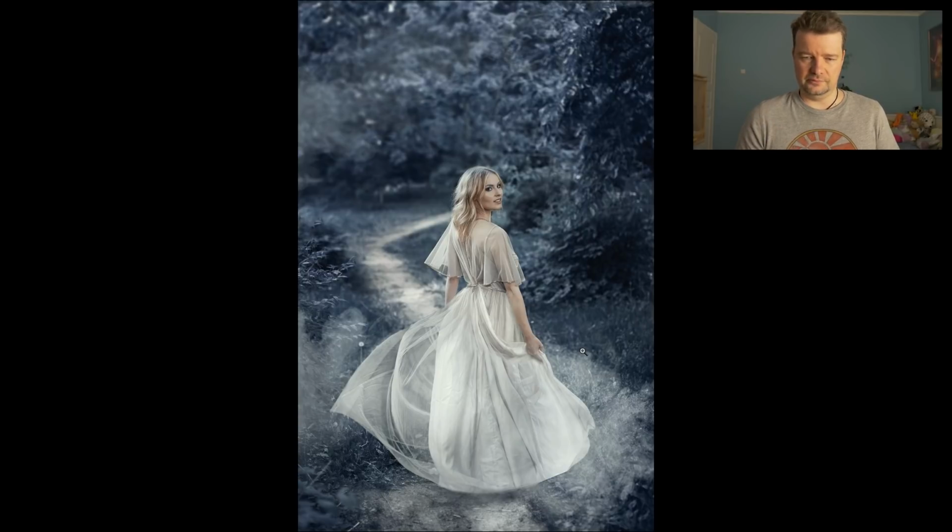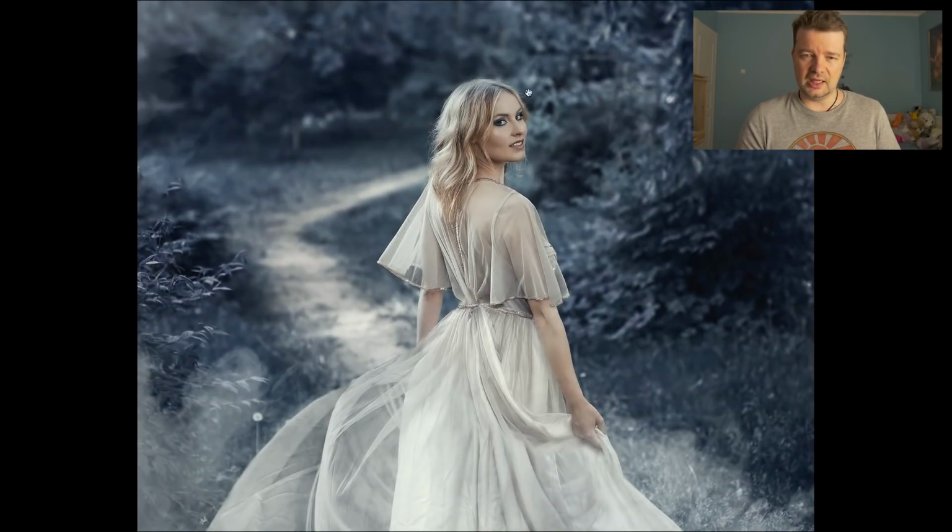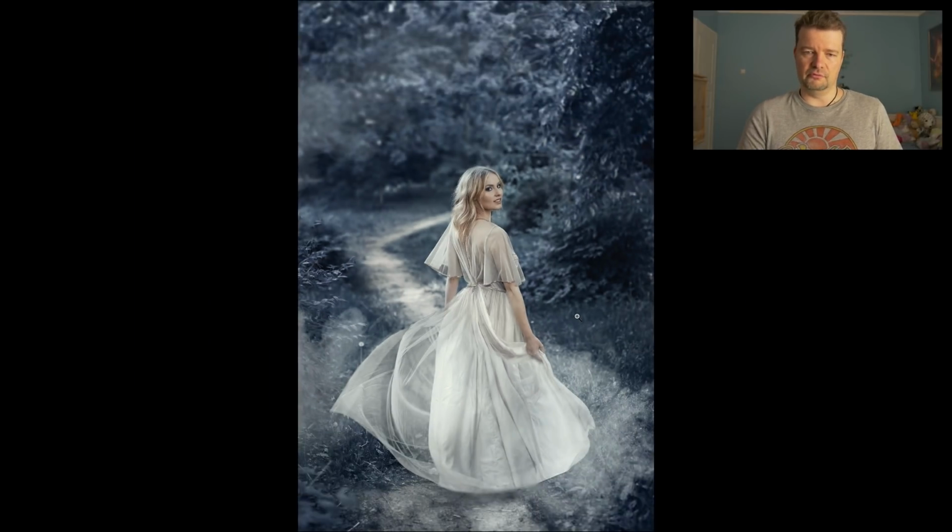I like the shallow depth of field. I like the retouching. Maybe the stray hairs, there are some stray hairs here, could be retouched away. But I really like the moving quality of this image.